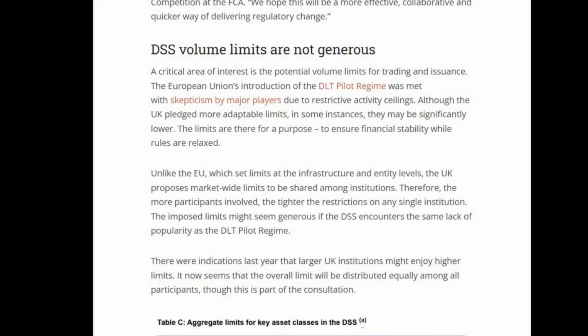A critical area of interest is the potential volume limits for trading and issuance. The European Union's introduction of the DLT pilot regime was met with skepticism by major players due to restrictive activity ceilings. Although the UK pledged more adaptable limits, in some instances they may be significantly lower. The limits are there for a purpose, to ensure financial stability while rules are relaxed.